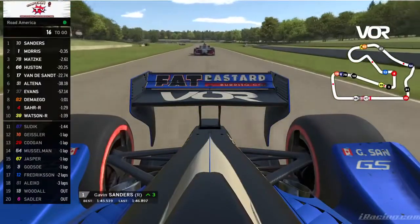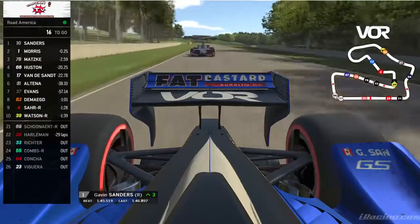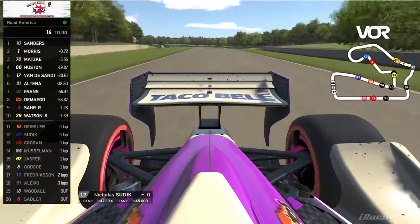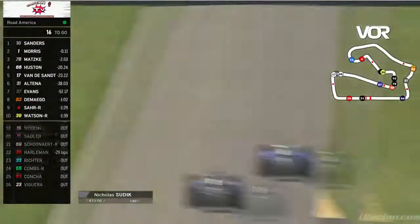That car's off over there to the right. That's Sudik, actually. Nicholas Sudik has gone off. Nick in the 12th position in that Taco Bell car. He's had a ton of great runs this season. Unfortunately, tonight at Road America has not been one of his better ones.